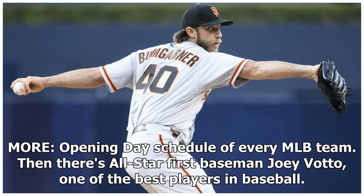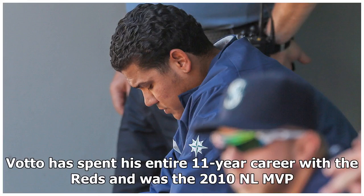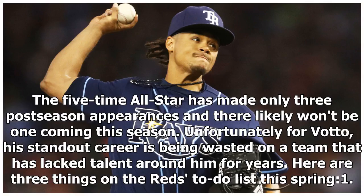Then there's all-star first baseman Joey Votto, one of the best players in baseball. Votto has spent his entire 11-year career with the Reds and was the 2010 NL MVP. The 5-time All-Star has made only 3 postseason appearances and there likely won't be one coming this season. Unfortunately for Votto, his standout career is being wasted on a team that has lacked talent around him for years. Here are 3 things on the Reds' to-do list this spring.